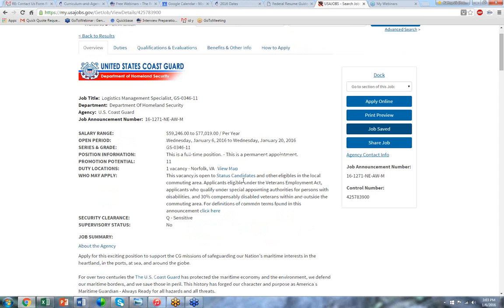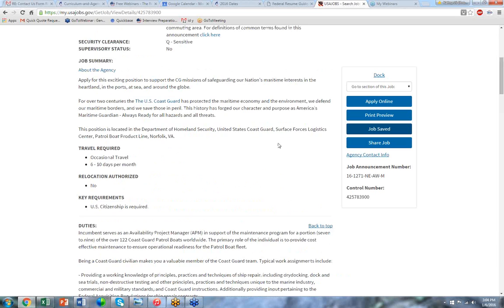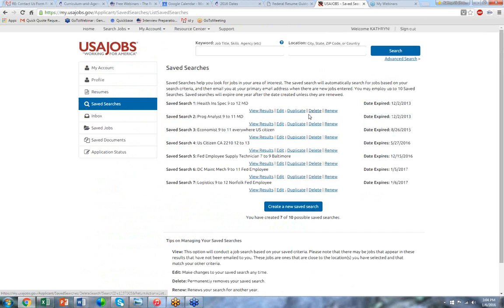And this one is open to status people, which would include veterans who are part of the EOA, 30% or more disabled people. So this is open. This is a job that would be of interest to my client. And it just popped up, you know. And the keywords are right here. So let's go back and set up another one now. So my account, saved searches.